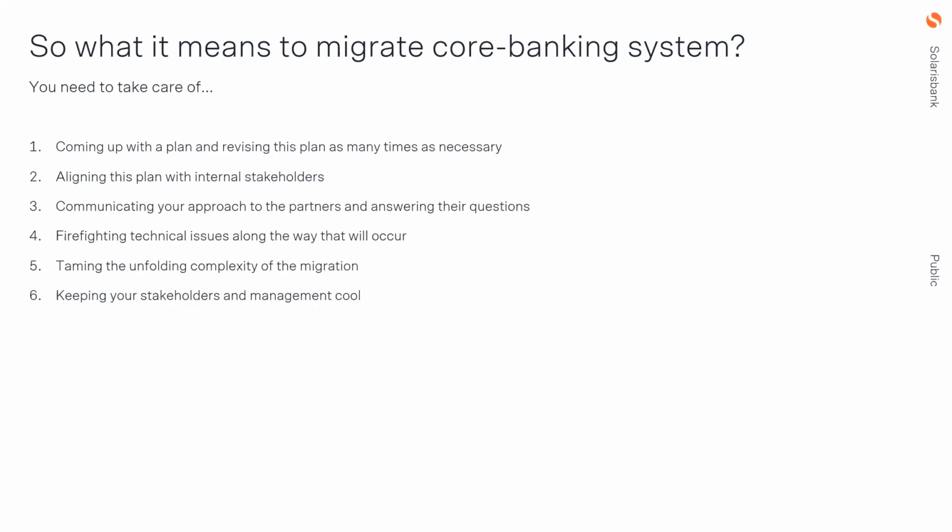With this complexity and the technical issues firing here and there, you need to keep your stakeholders and management cool, because it wouldn't help to have your management sitting next to you, looking over your shoulder and freaking out on every technical issue that you're having.